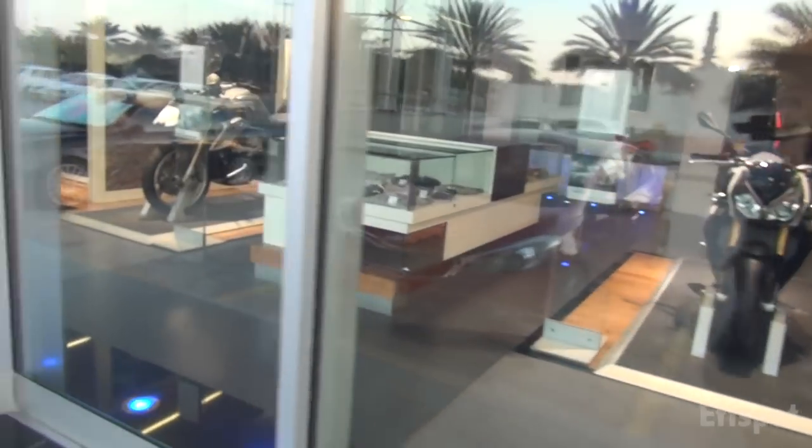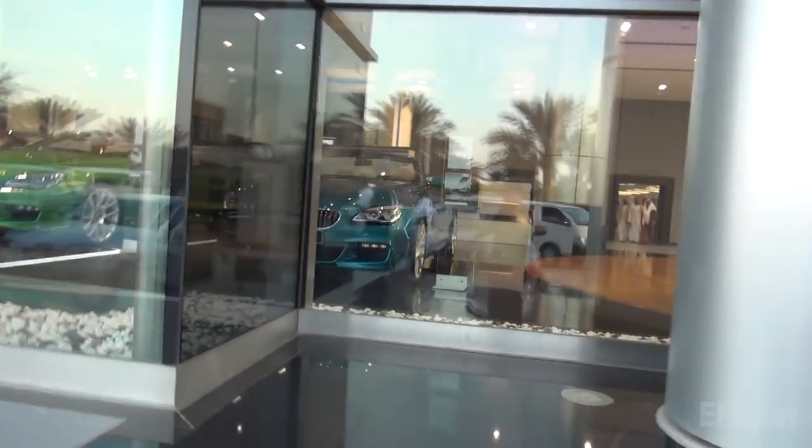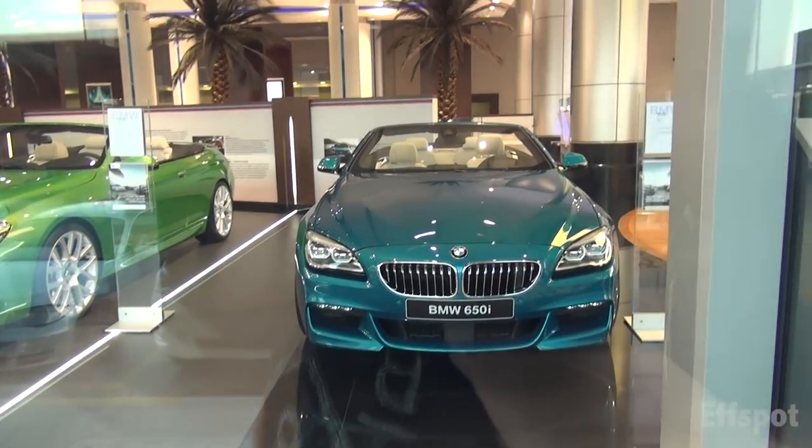This entire section is for the bikes. But we're not here to spot bikes. Back to the main dealership here. This place is so massive. Oh, there's a camera there. Let's see, I see a green. Oh, it's a 650i. And a turquoise, whoa. Check it out. There it is.